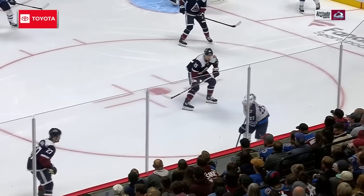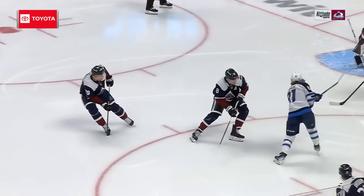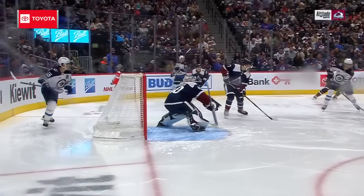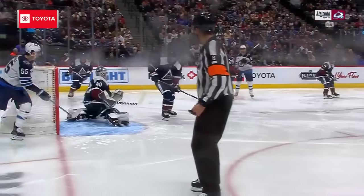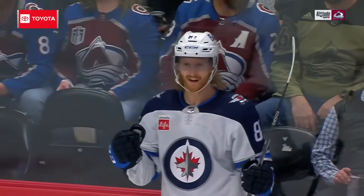Cale Makar blows a tire in the far corner. And when he does, he just can't get back in time to Kyle Connor, who spins around and just slides that right on net the way that he can do it. And the Avs now really have a hole to dig out of with the way that the Winnipeg Jets are playing, and it's pretty quiet here in Ball Arena.